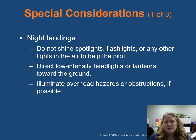If you have to do a helicopter landing at night, make sure you're not spotlighting that helicopter. You don't want to shine anything in the air. Allow them to do what they have to do because they all wear night vision goggles. Direct low-intensity headlights or lanterns toward the ground. Illuminate overhead hazards or obstructions if possible.